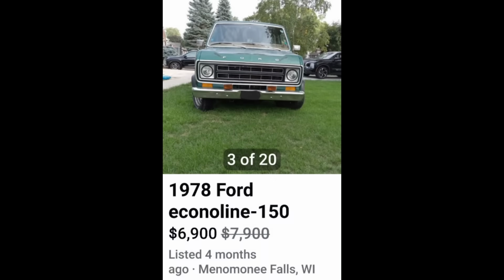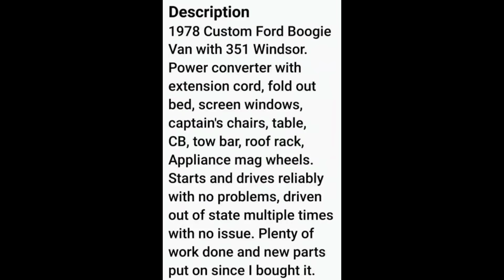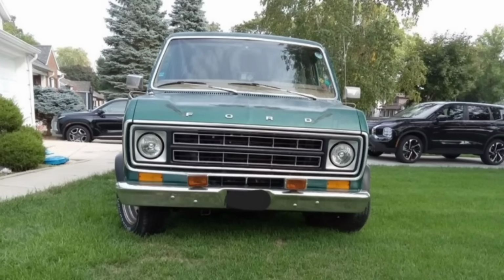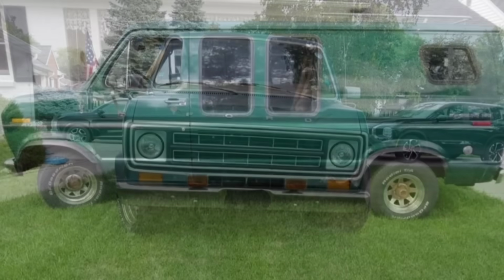Up next, got a 1978 Ford Econoline for $6,900. We got us a little Boogie van here with a 351 in it and a few other goodies. Personally, I always thought Ford made a really good looking van back in these years. And one other good thing about these here, you had leg room. A lot of leg room compared to a Chevy and a Dodge.